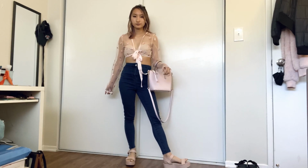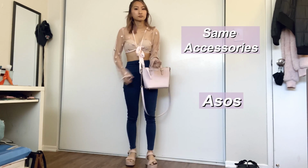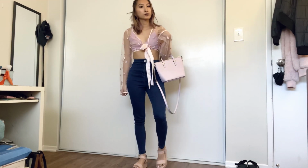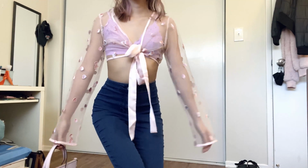This is an outfit I would wear for a night out. The top is a sheer blush top from Nasty Gal. I just changed the bralette so you can see the pink more.